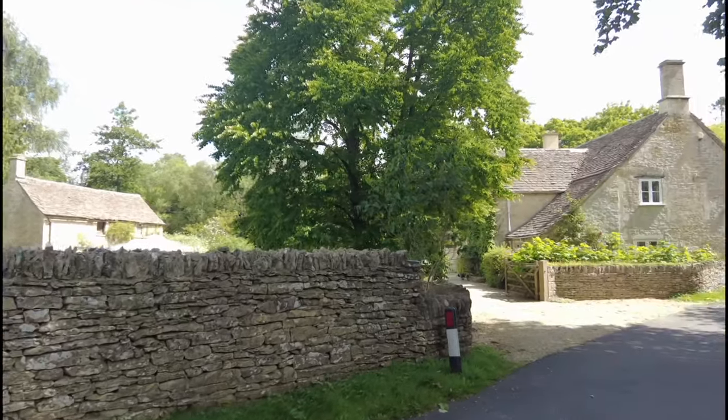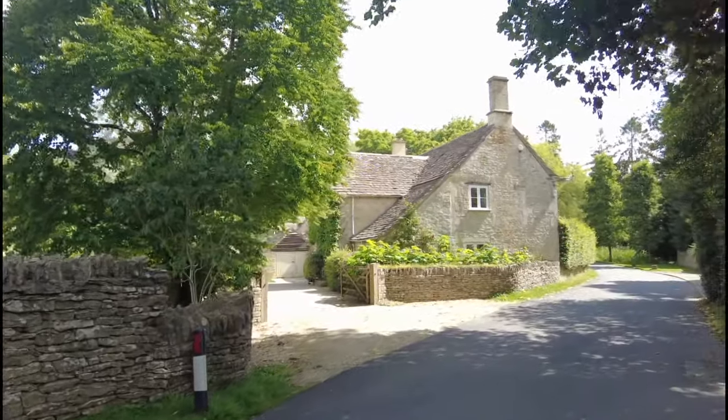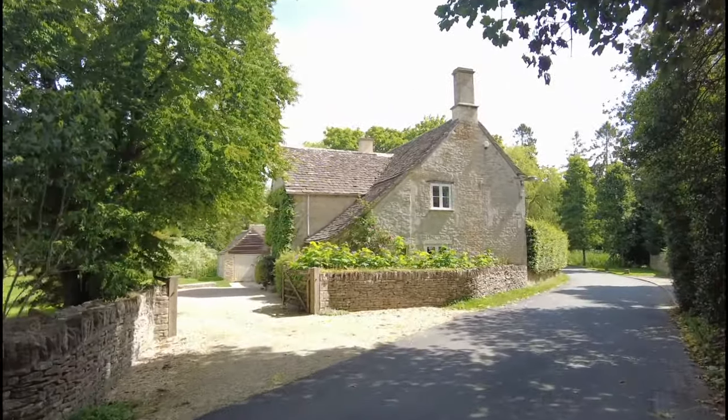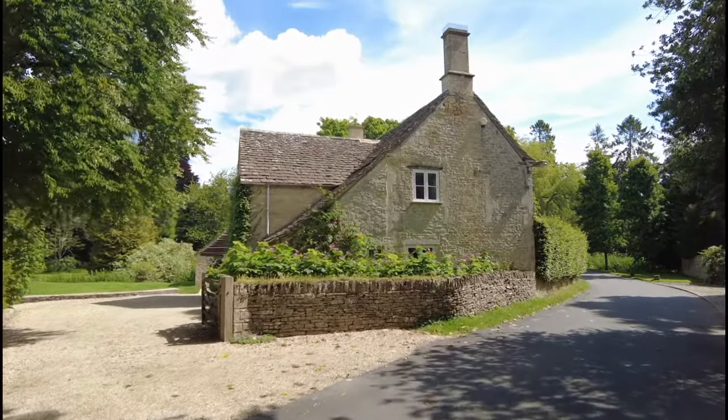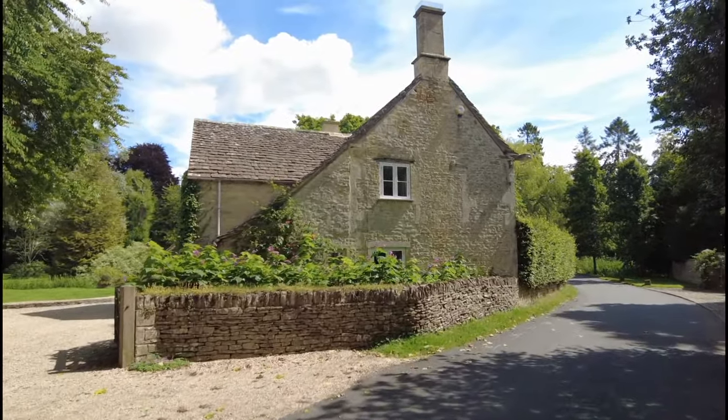Come with me as we explore this classic Cotswold village of Ablington. And we start by heading down this lane to the bridge and the gates of the manor house.